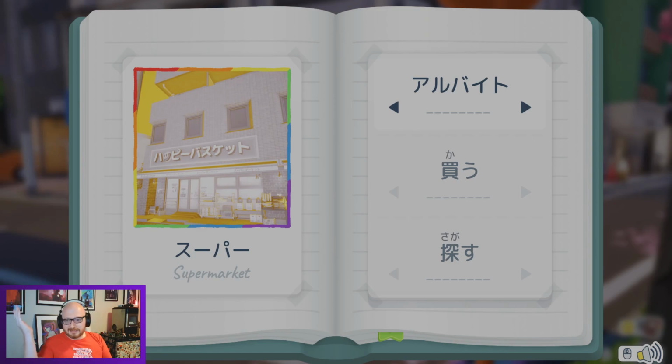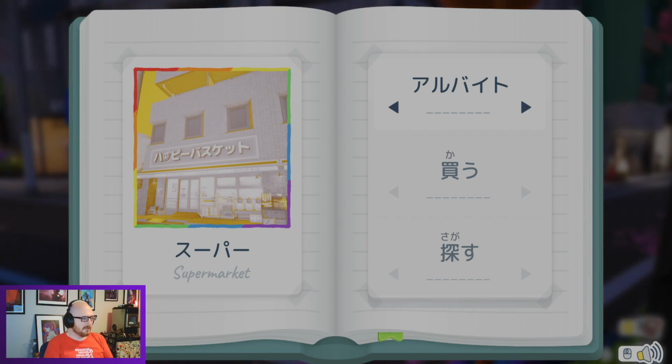Supa. Maybe that's the next list of stuff for the Anki deck, is just to go and make sure all of that's just on there, right? Alright, supa. We have a supermarket. Okay. Here. Arubaito. Part-time job. Arubaito. Kau. Yep, going to kaimasu at a super.